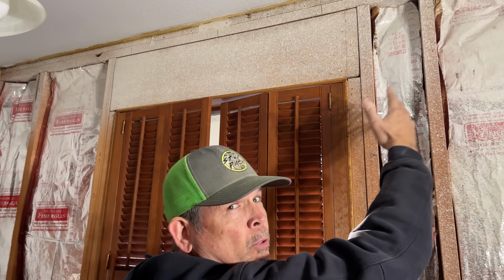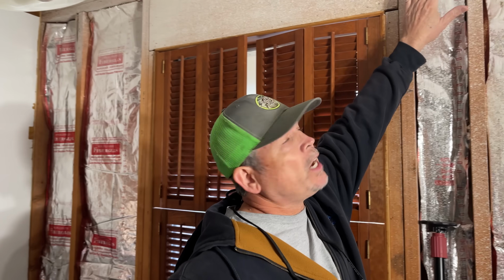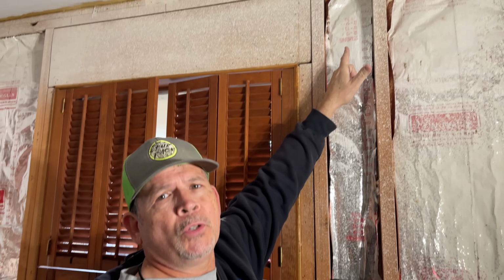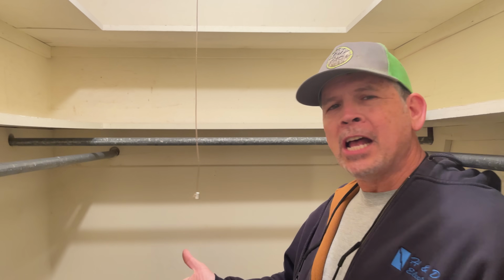maybe up to a foot out. So no matter what kind of window treatment they get, we're gonna have solid blocking up here, and we're not gonna have a billion holes in the wall due to a failed anchor or a pulled out screw like we're all familiar with. And another great place is your closets.